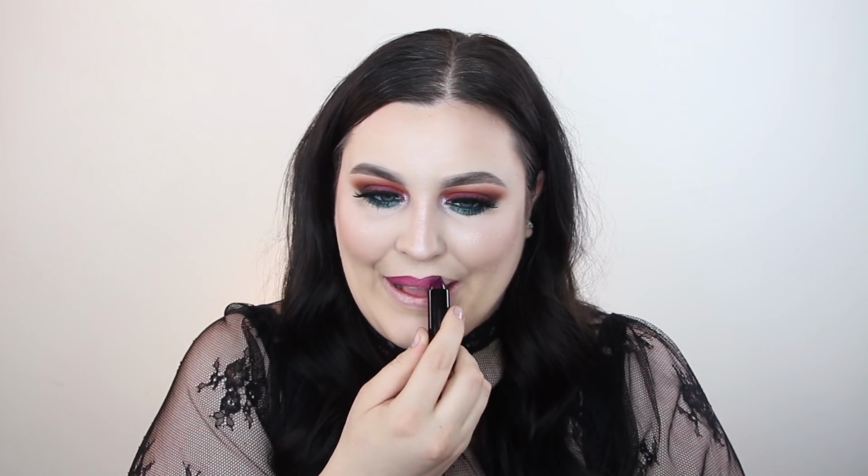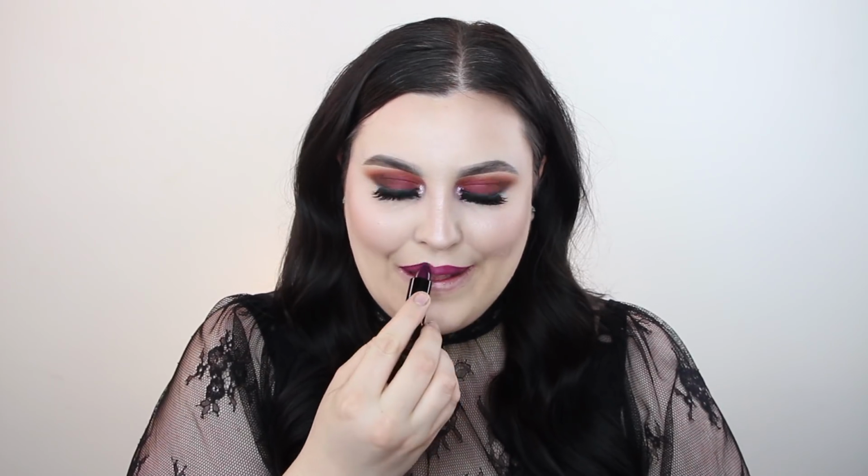Next up, we have MARFA here. Now this is a deep berry tone, and it has micro shimmer in it, and that shimmer is a pink tone. The finish of this is a comfort matte. There she is. I always love myself in a deep color, and I think this looks really gorgeous with this eye look too. Wow, I feel like I look like a Bailey. Hey there. The pink shimmer.